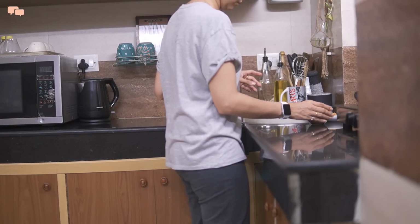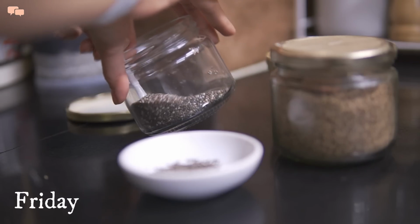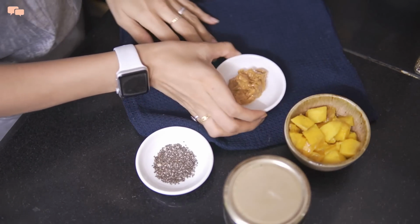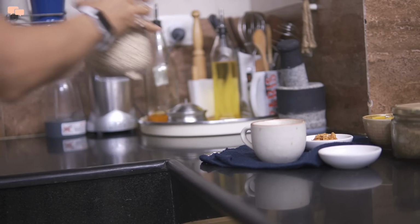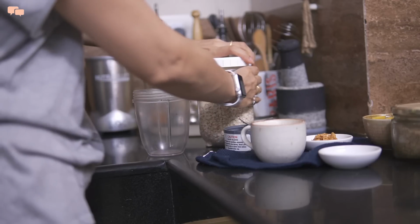Fridays are the last day of the week at school, and the momentum of cooking also slows down. So I prepare the breakfast a night before and keep it in the fridge. Chia puddings are the best make-ahead breakfast options, as chia seeds need to be soaked for long. Mangoes are in season and they make the best combo for this pudding.